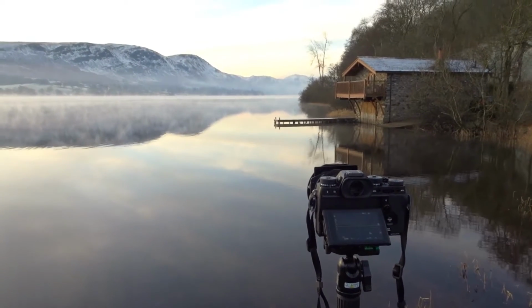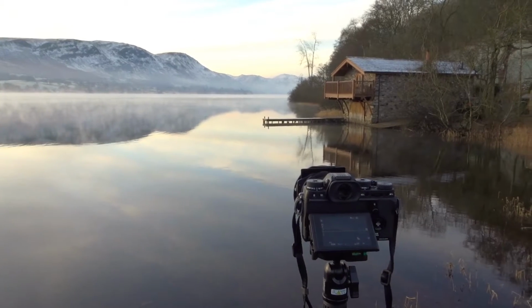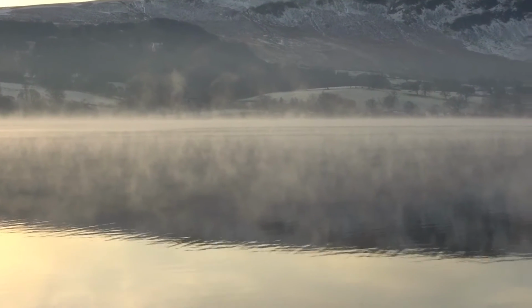I'm currently at a very popular spot in the Lake District. I'm at this boathouse just outside of Pooley Bridge on the edge of Ullswater, and this is a very popular spot amongst photographers, and you'll see why. It's a very iconic shot in the Lake District, and well, one I just had to get.